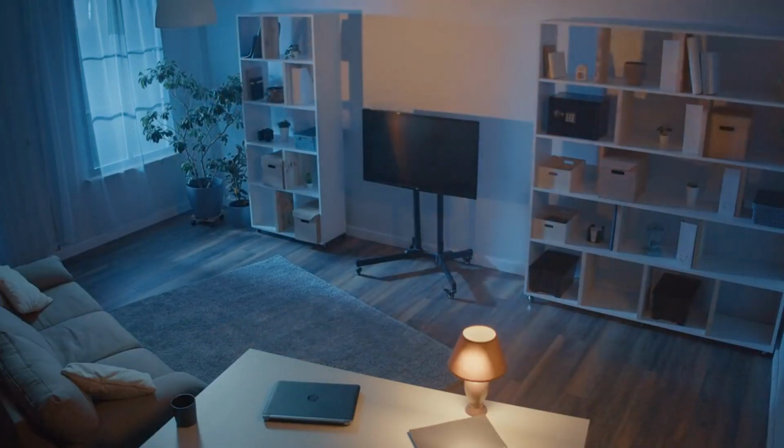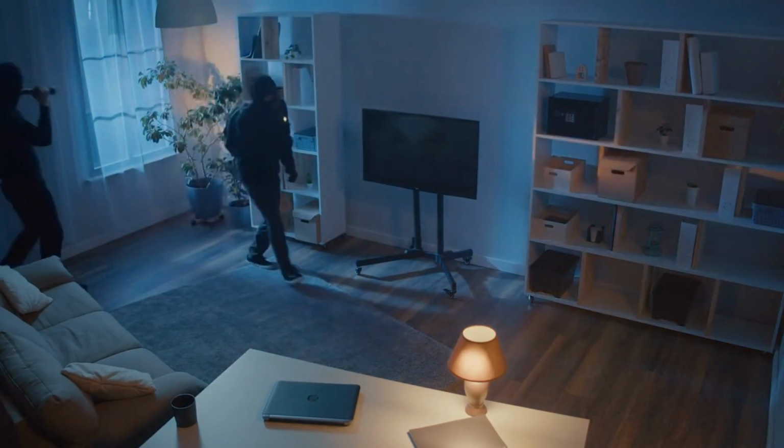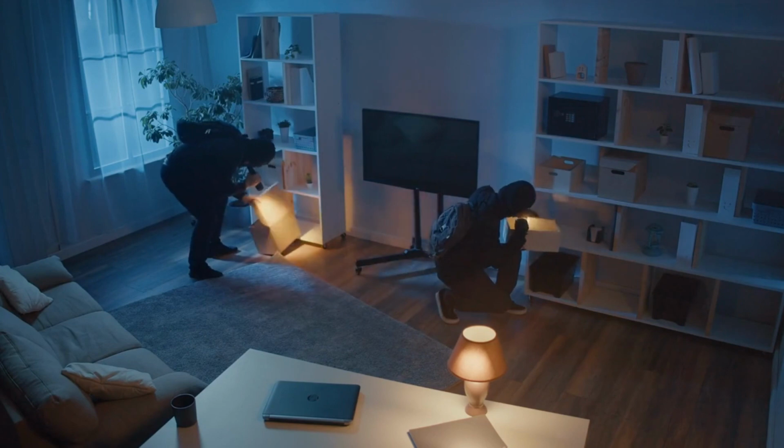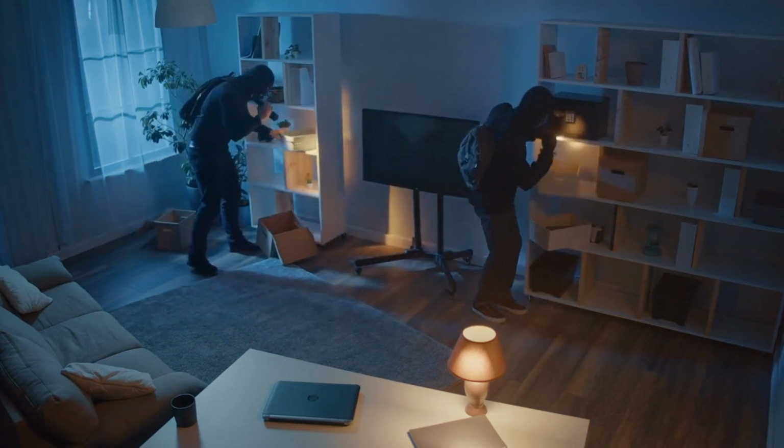Check home for burglary prevention. Strengthen your home's security by identifying and addressing potential weak spots. This proactive approach to burglary prevention enhances your family's safety and deters potential intruders.